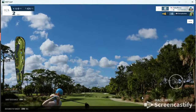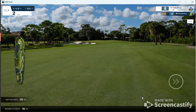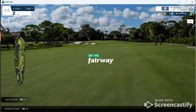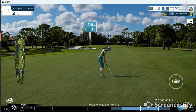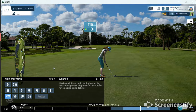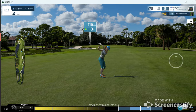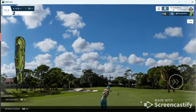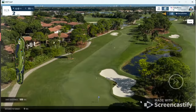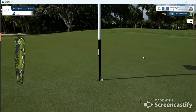All right, let's see if we put that in the fairway. Robert always tends to hit further than I do. I'm a tour master, as you can see up here, and he is a tour legend. All right, I got Blinky Blinky. I hope it's close. Ooh.